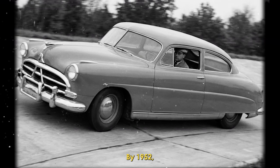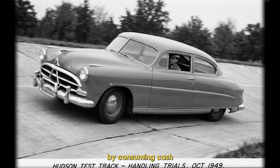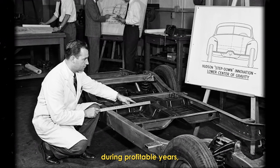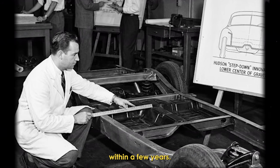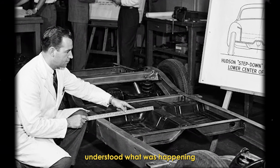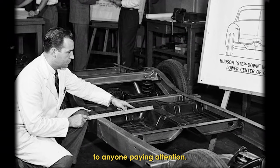By 1952, Hudson was losing money on every vehicle sold. The company stayed alive by consuming cash reserves accumulated during profitable years. But those reserves were finite. Without a miracle, Hudson would be bankrupt within a few years. The workers at the Jefferson Avenue plant understood what was happening before management publicly admitted it. The signs were obvious to anyone paying attention.